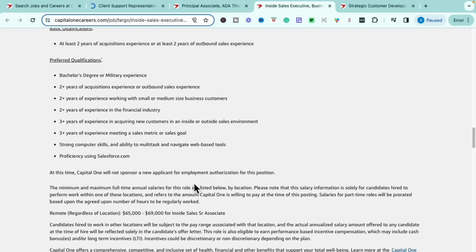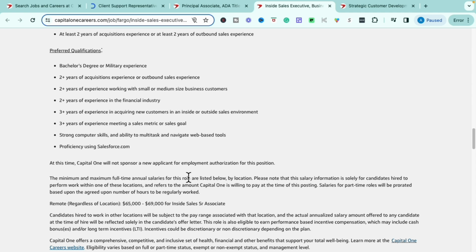And then just the basic things, having those strong communication skills, multitasking, being able to work independently, and if you are proficient in Salesforce.